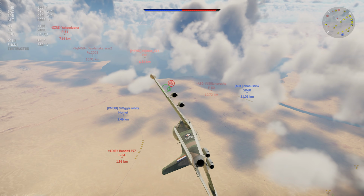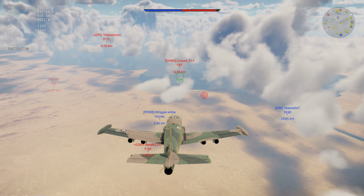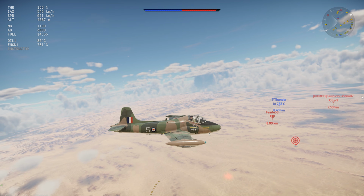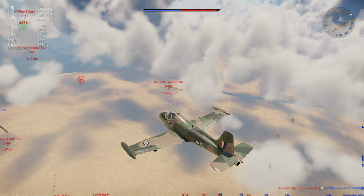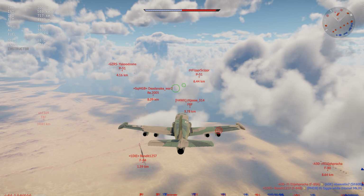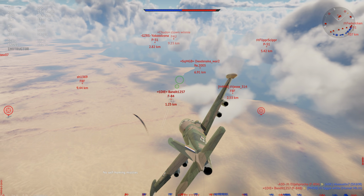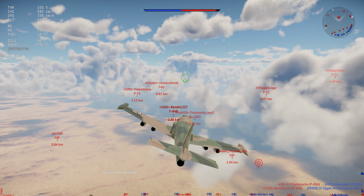Well, that sounds like a lot of complaints, so what's the good news? Well, it has reasonable medium-speed energy retention in horizontal turns and maneuvers, but crap energy retention in vertical maneuvers. And it's reasonably agile at high speeds.